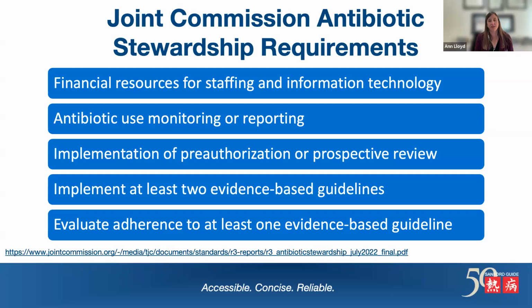So the requirement to implement either pre-authorization, which is where you would require approval before an antibiotic can be used, or prospective review, which is where those antibiotics would be prescribed, and then you would do that prospective review and feedback. You have to implement one of those 2 key strategies in your stewardship program.